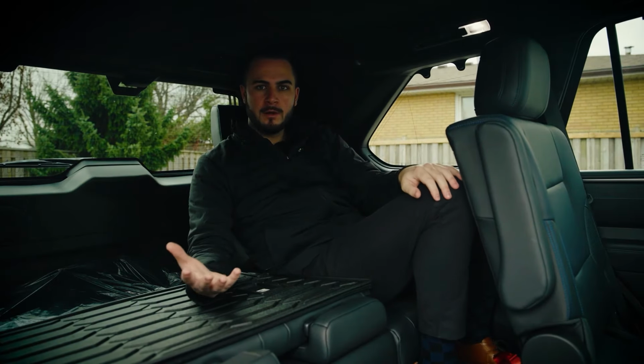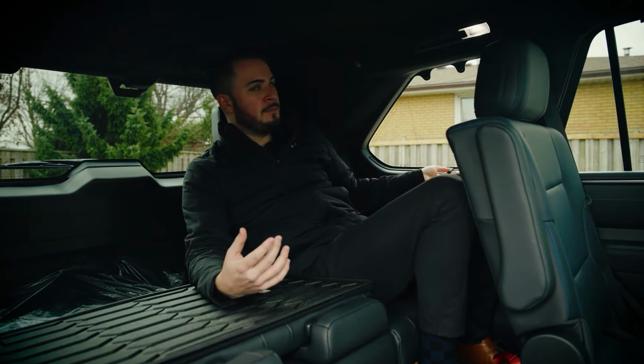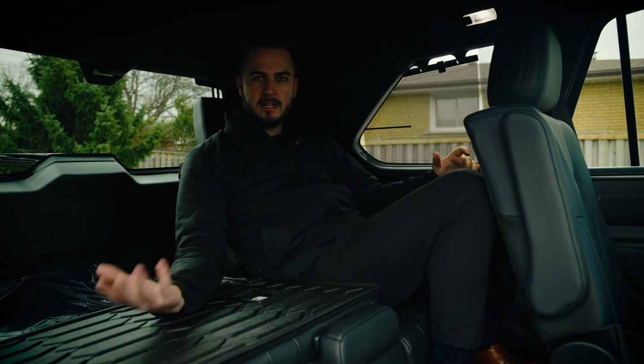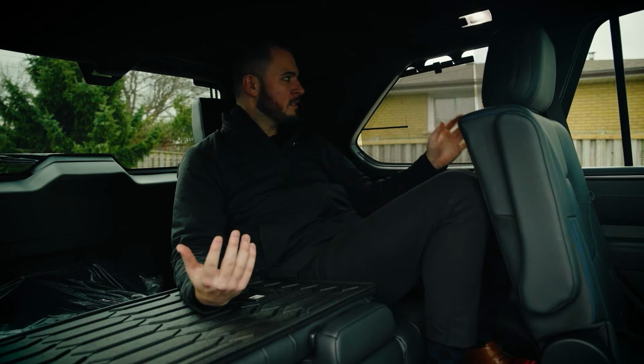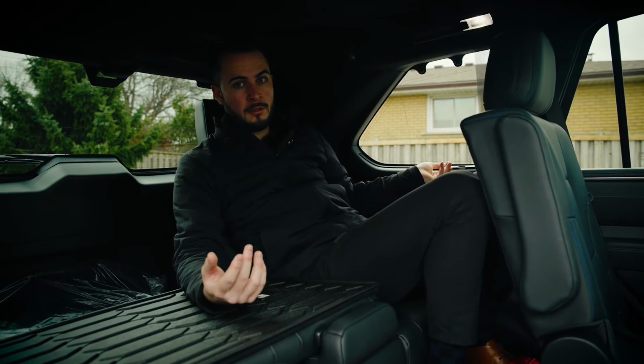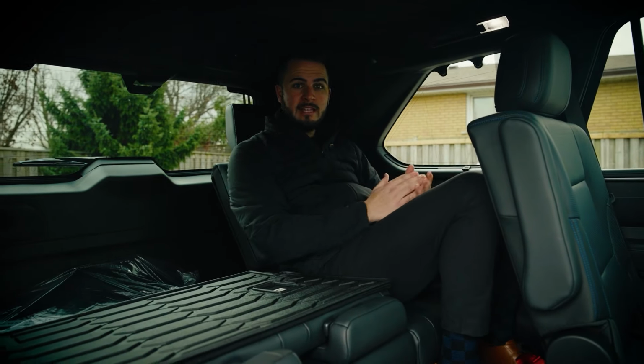And similar to the middle row, like I was mentioning, you actually get built-in sun shades on the rear of this vehicle too. So in case you're in a sunny spot, or you just wanted that closed up, you do get a little bit of privacy if you ever needed that in the third row. But all in all, I actually think they've done a pretty good job.